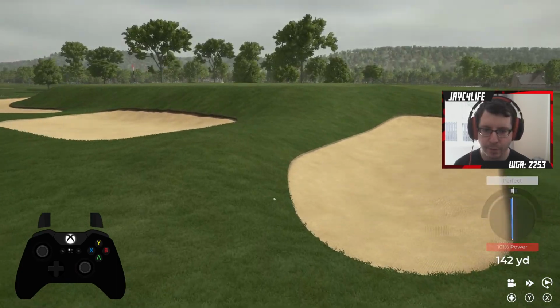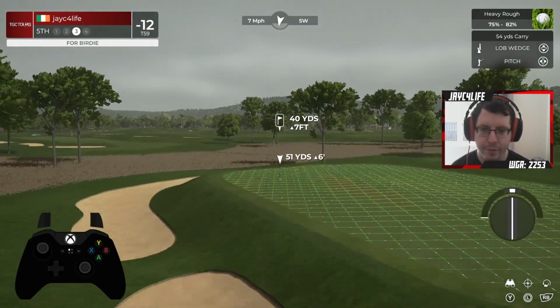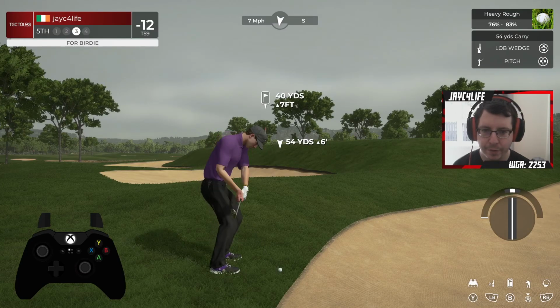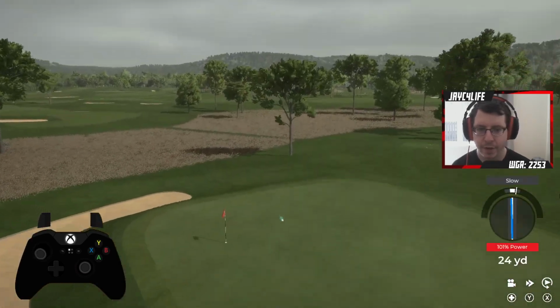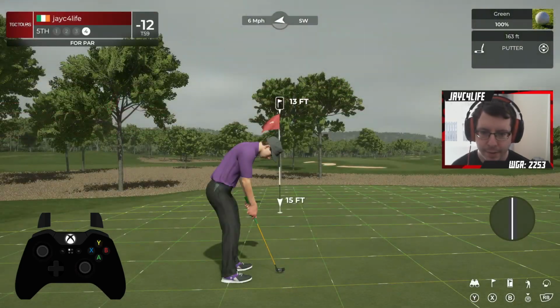Or maybe we're going to swirl into this. No, we're not going to go into the bunker. We're going to stay in the heavy rough here, actually. Pitch it up into heavy wind. We should be able to get close for the par. It's a nice one on there.